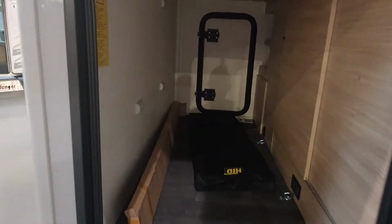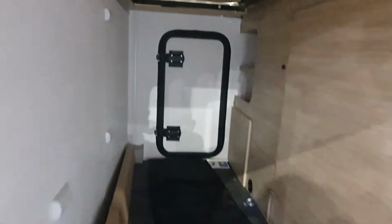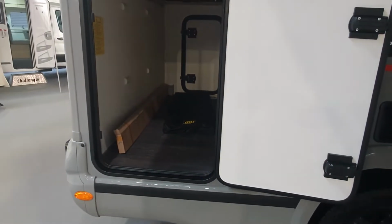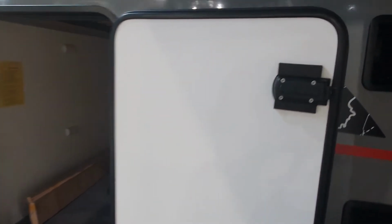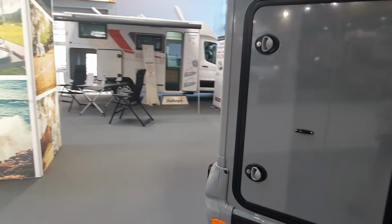Here, the garage, look, for such a small vehicle, is really big. You could easily get a bicycle in there, I think, or maybe you couldn't. Maybe you can get it in with difficulty. How about that? It's got two locks on the thing and two locks on the outside as well.